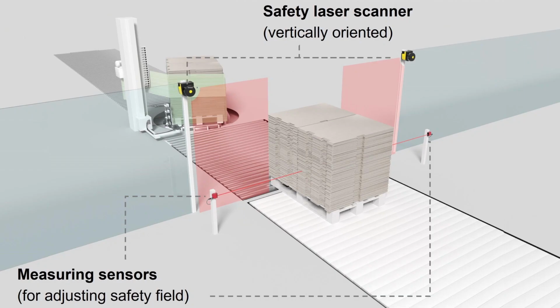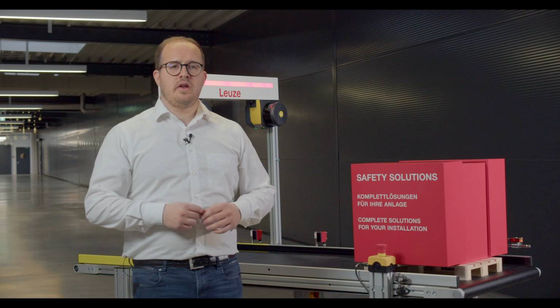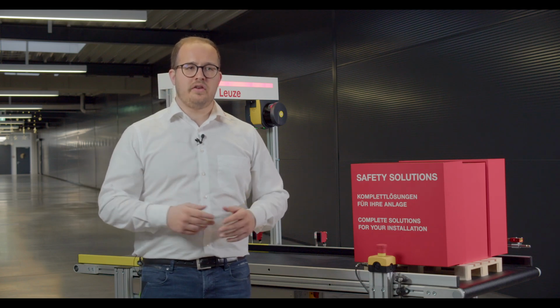Access guarding is provided by two safety laser scanners. Their protective fields are adapted by the system to the width of the transported good. For this, two measuring sensors are mounted in front of the protective devices, which determine the width of the transported materials on both sides. The safety program developed by us takes over the safety-related monitoring of the entire process.